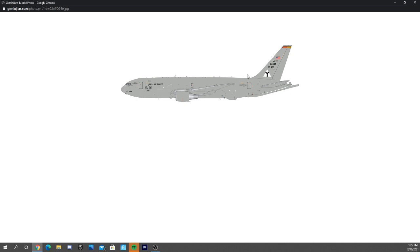So I definitely am happy with the detail. Then right here it says U.S. Air Force and 37AMN, I think is what it says. I'm pretty sure that's Air Force Base or something like that. I'm not sure. I'm not familiar with military models at all. But I definitely do like the detail on this one.